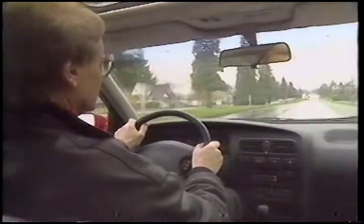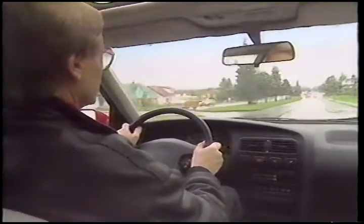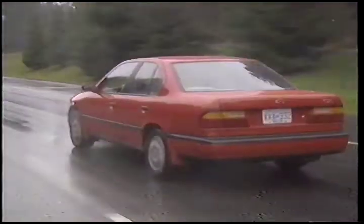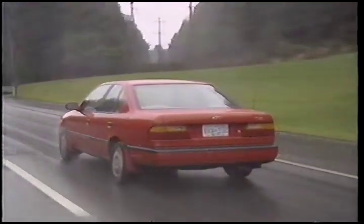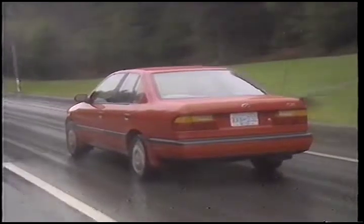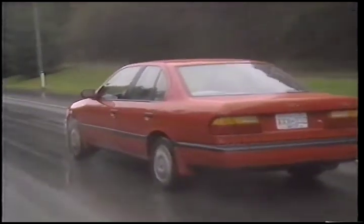Nissan emphasizes that G20 is a sports luxury car and does not clash with its Maxima model. Hopefully for Nissan, the market will see things the same way. One thing's for sure, Infiniti dealers will work long and hard in creating and maintaining a classy image for this range in every way. You can bet that Infiniti customers, whether they buy a G20 or a Q45, will be pampered as never before.